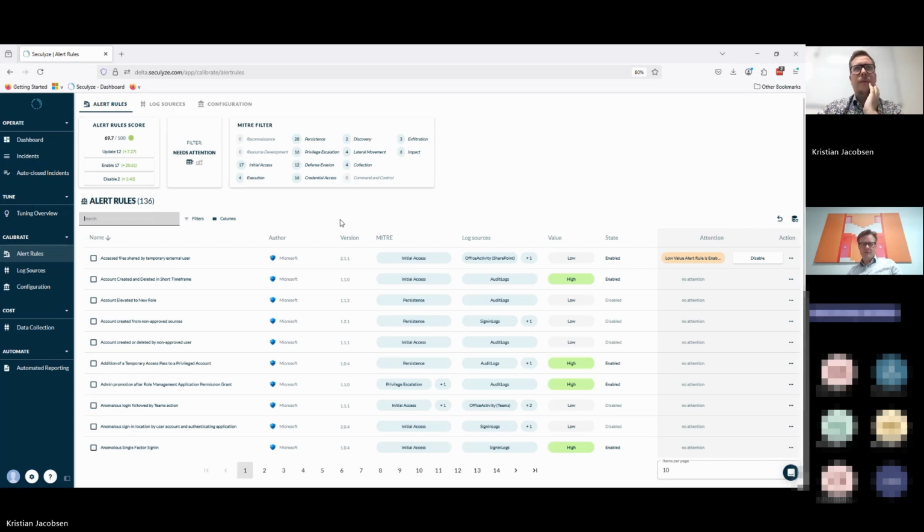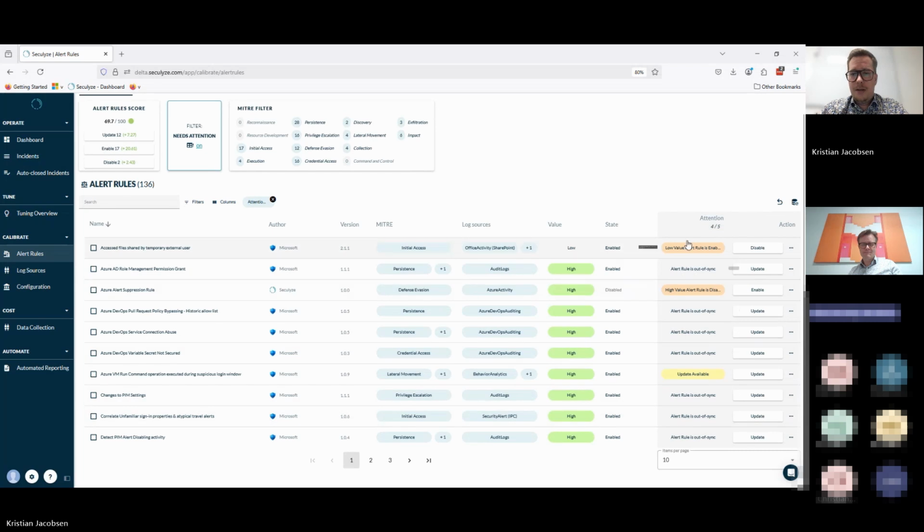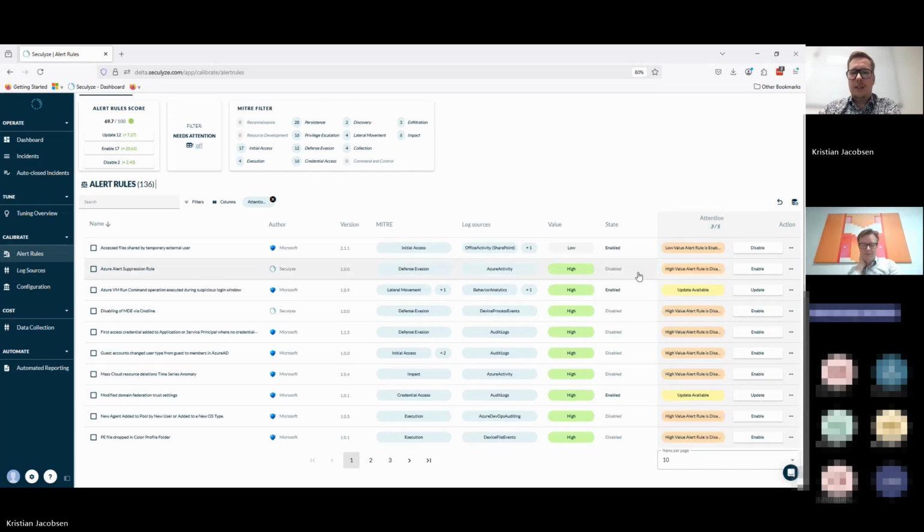So maybe we could also look into just one of them, saying how do we do this high rating? If you take one of them, there's a high rating. How is that done? Fair enough. So what we've done is we have all these attentions here. So let me just do this here. We have all these attentions, and the idea would be that you can see that we've made some of them, and Microsoft has made some of them, and the community has made some of them.